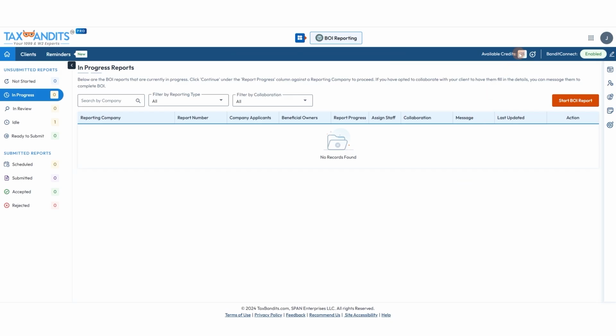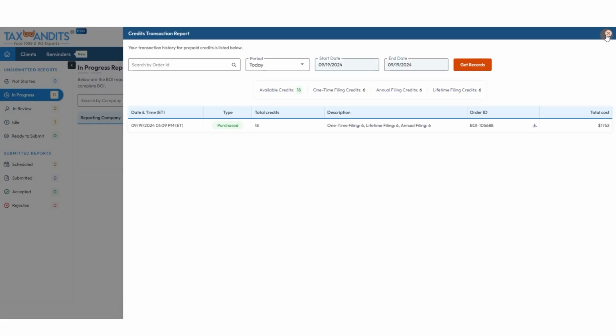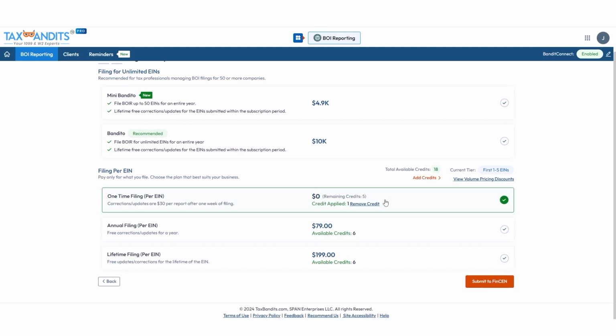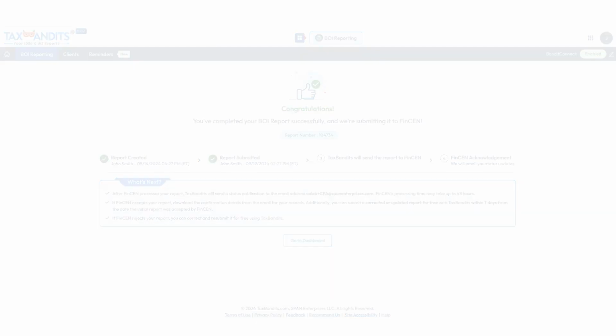Now you'll see the available credits up here. You can also view more information over here, including available credits, used credits, a credits transaction report, and add more credits if you wish. Now when you reach the payment page of a BOI report, you'll see your total credits here, and when you select one, it shows remaining credits as 5, and you can also remove it or select a different one. Then once it's applied, just click Submit to FinCEN, and that's it.